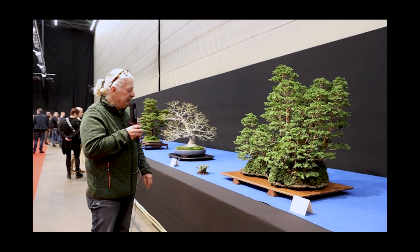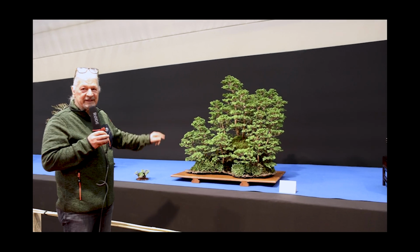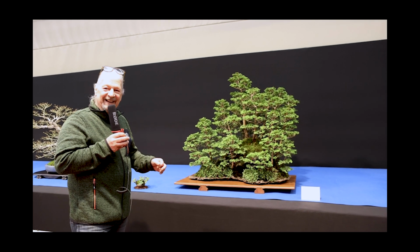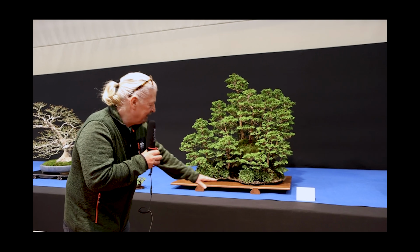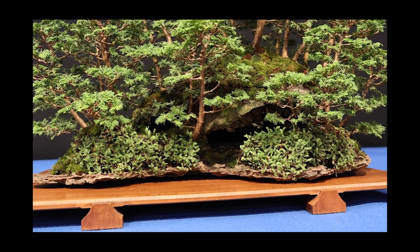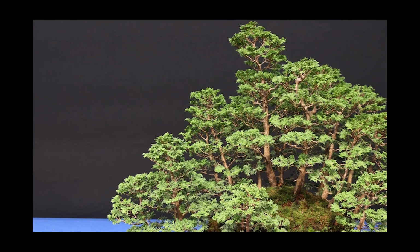So this Hinoki forest was just created 4 years ago. I created this during a demonstration at my place, and this is just the work of 2 hours. It was 10 hours to prepare the trees, to clean them out, but the whole composition is 2 hours. So I made everything on a slab. Then I took a hollow stone, I put it upside down, and underneath it is completely hollow. And there I started to build up the whole Hinoki forest.